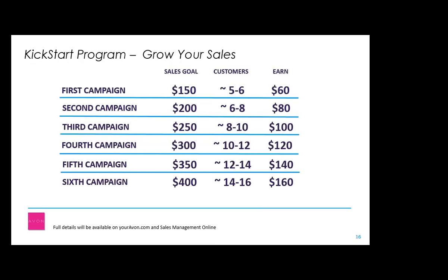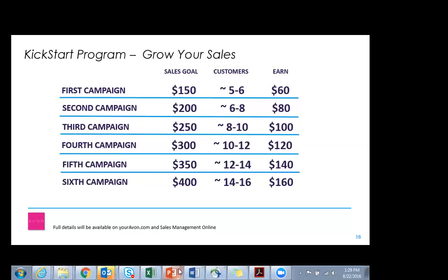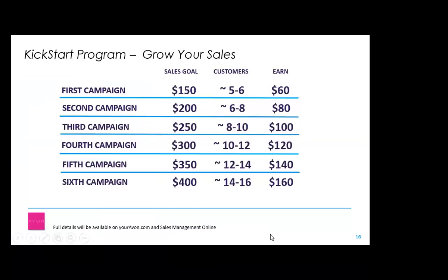In your third campaign, you're going to grow a little bit more in your sales, so to reach those sales, you want to grow your customer base as well, which is going to put you at 8 to 10 customers, which is going to bring your earnings to $100. And then you keep building. Your fourth campaign, your sales goal is $300 with customers of 10 to 12, and your earnings are $120. In your fifth campaign, your sales goal is $350 based on a base of 12 to 14 customers and earnings of $140. And then your sixth campaign, your sales goal of $400, a customer base of 14 to 16 customers with your earnings of $160.